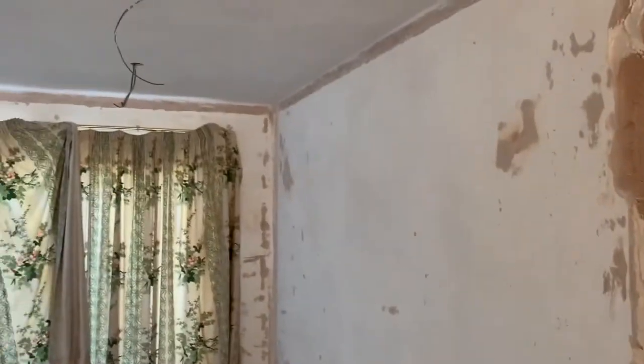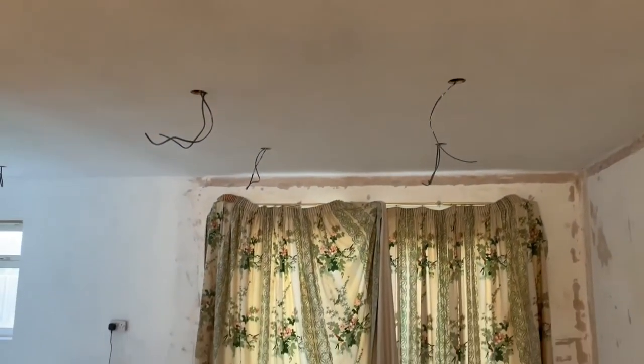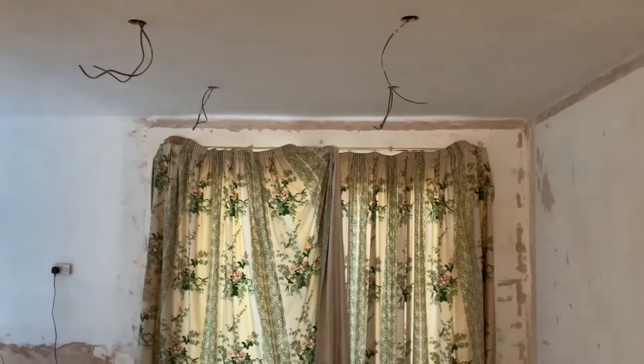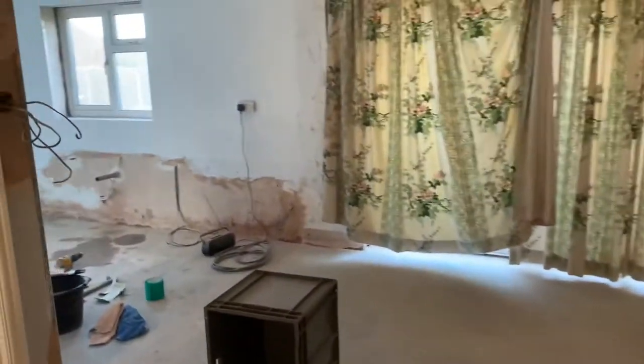So dining room, I rubbed this down as of yesterday, and we've got the ceiling in the dining room painted. Well, it's got the watered down coat of emulsion on it, which goes straight onto the plaster. And then I've rubbed down the rest of the wall, so we're going to get those painted soon enough. Got no flooring, obviously, at the moment.